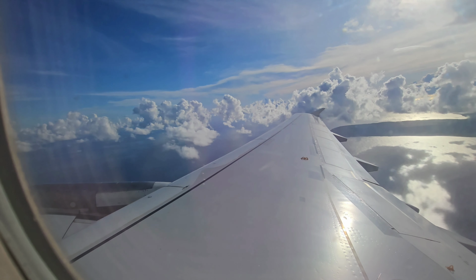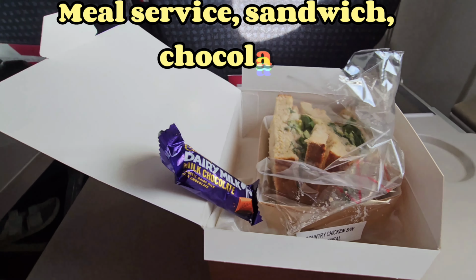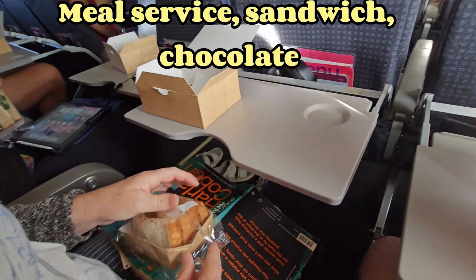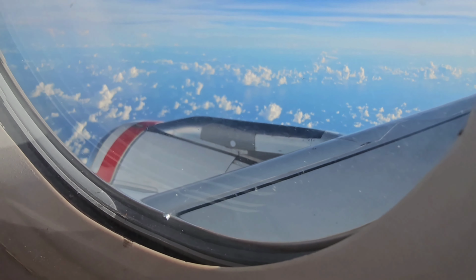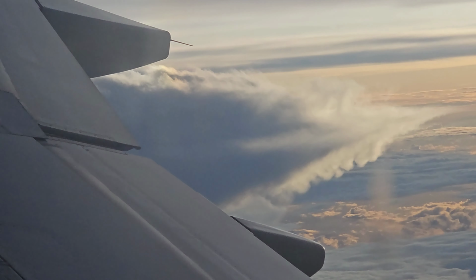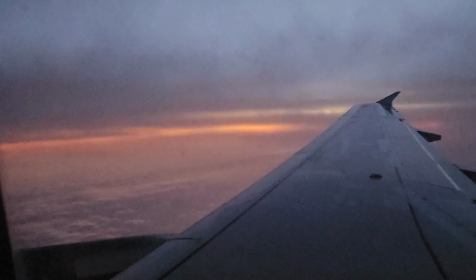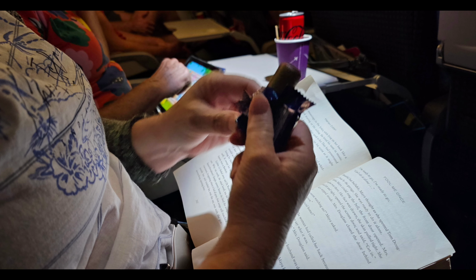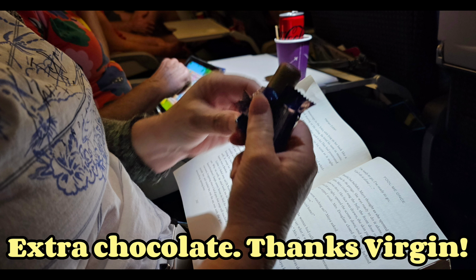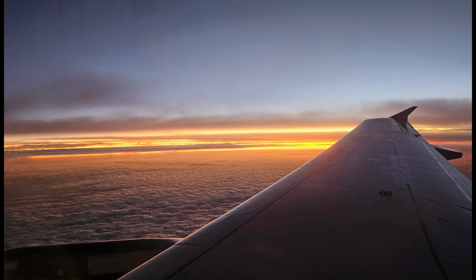So it was actually quite beautiful, some of the views on the side of the plane there. Now, another thing I did in my last review was I mentioned the food service. So this time I did actually do a quick film of it. It was just a sandwich and some chocolate, but it was quite nice, and it's nice of Virgin to do that on this flight. So that was quite okay. And here you can see some of the beautiful cloud formations. It was a late afternoon flight, so the sun was setting as well, which was also quite nice. And Virgin very kindly gave us some extra chocolates. We asked them, and then they came around later and gave us some extra chocolates, which was also very nice of them.